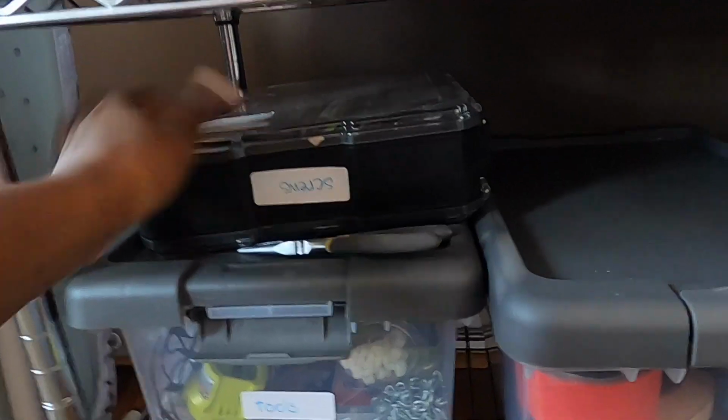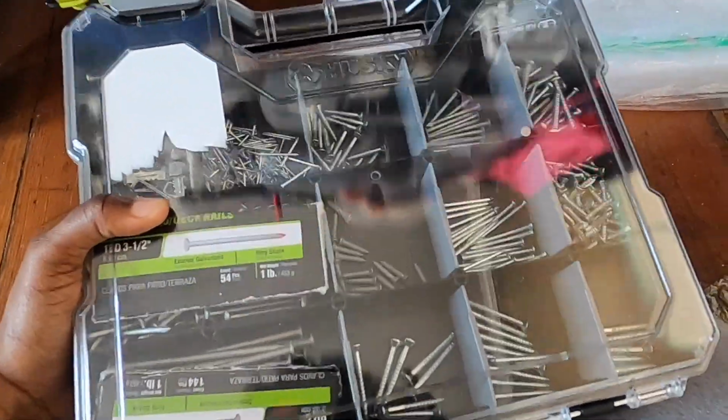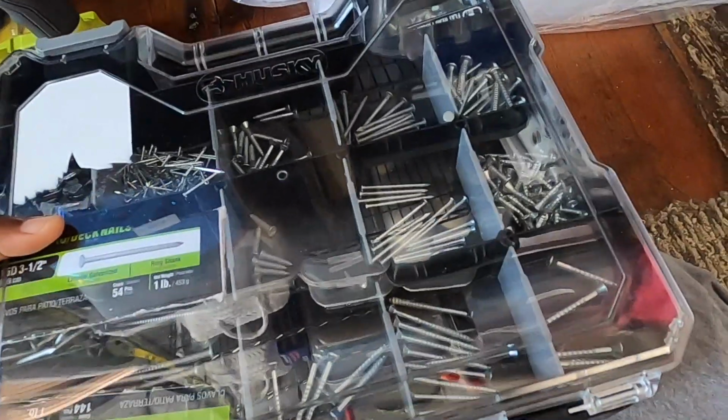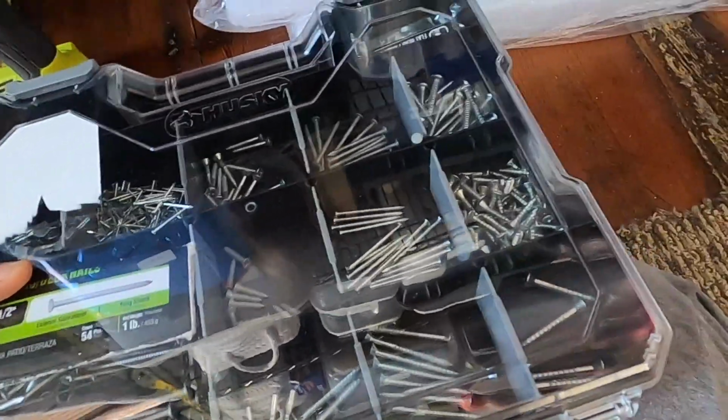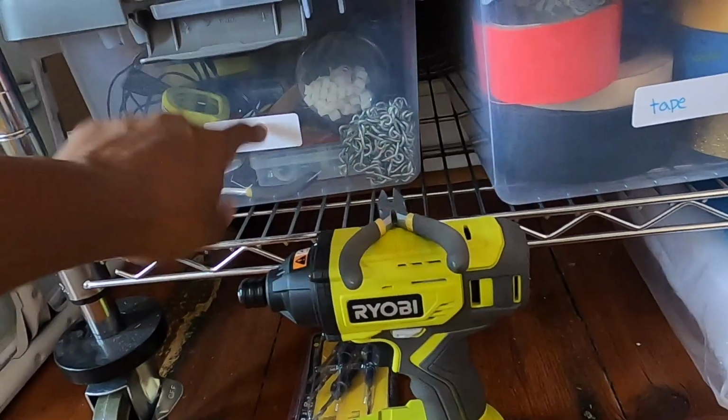Up here are screws. We got this from Home Depot. I don't know if you're interested in this, but we were having issues with so many screws because we would get a couple of screws in order to fix something, and then we would end up with a bunch. You only need like 6 screws, but then 24 come in a pack, so you have a lot of them. So we got this thing. I see now that some of the screws are not staying in their container. Anyway, screws.